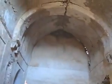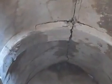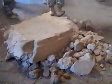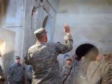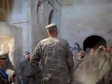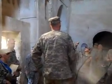Right up there, I'm expecting another part to fall right there additionally, but this is part of what they're going to do: they're going to build an arch brace up there to help stabilize this whole thing. I'm not exactly sure. I've seen the plans, but I'm not an engineer and I don't understand it.